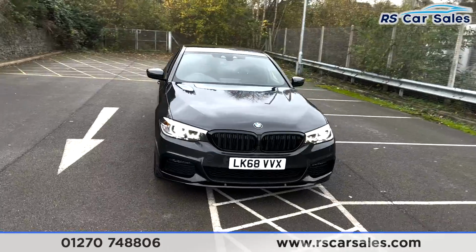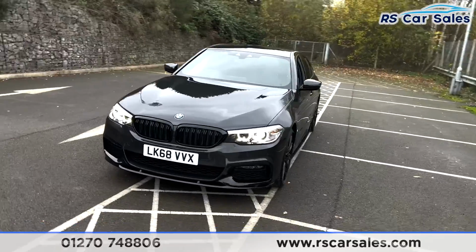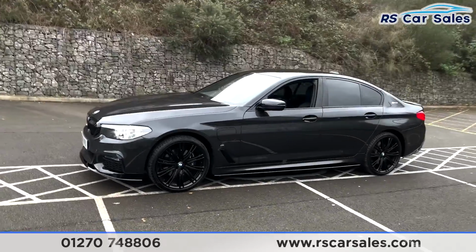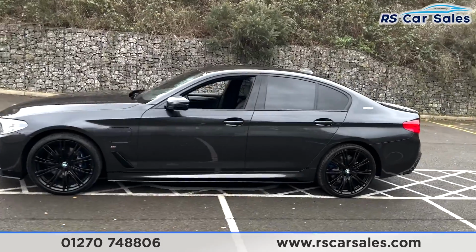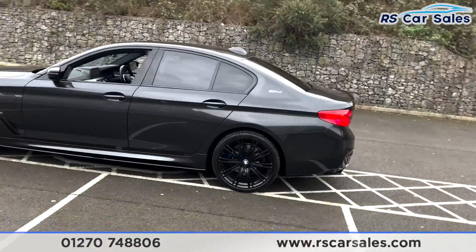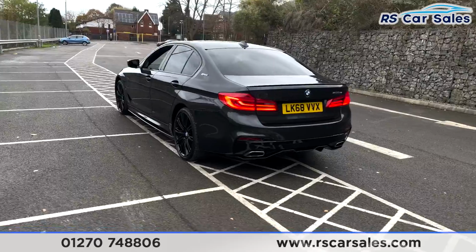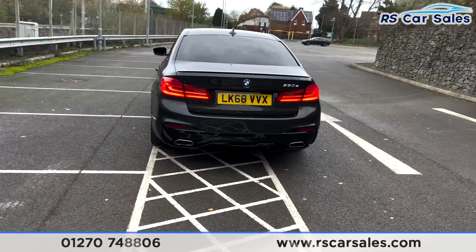We have your LED headlights with your black front kidney grills, full M Sport styling kit, so you get a black front splitter, side skirt extensions, and also a rear diffuser. We have your black window trim with your privacy glass on the rear, continuing the blacked out styling. We have your front and rear parking sensors with a visual display, dual exit exhaust flush to the rear bumper, and also the rear diffuser.